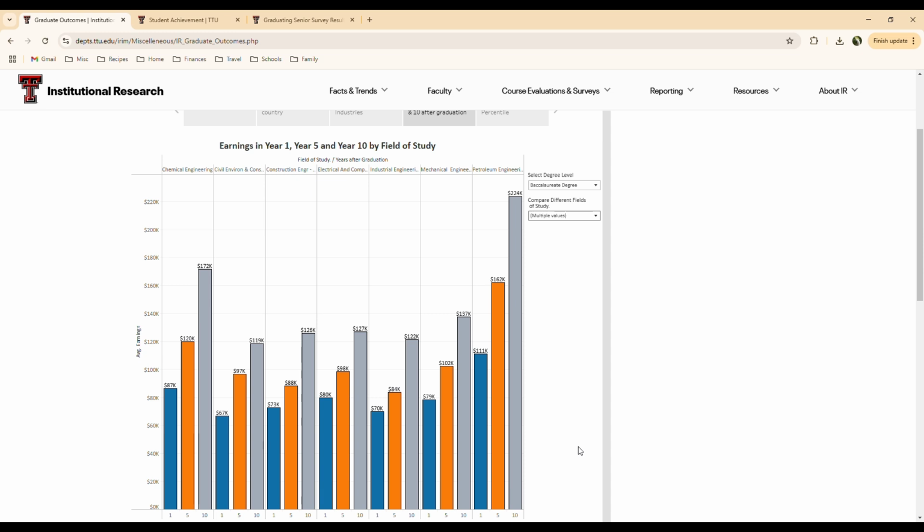Another nice thing about this data is the 5 and 10 years after graduation. It can show you that everyone has career progression, and no matter what path you take after graduation, you have the possibility of having good growth in salary, and pretty quickly get into the levels where you're upper middle class or upper class in the data for U.S.